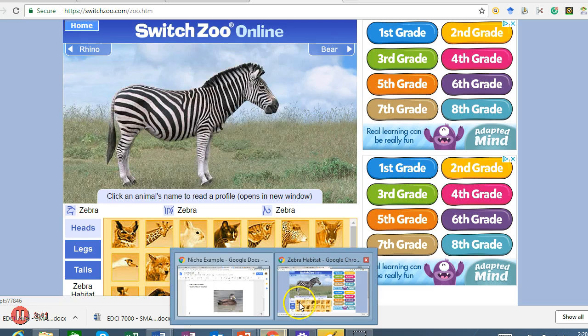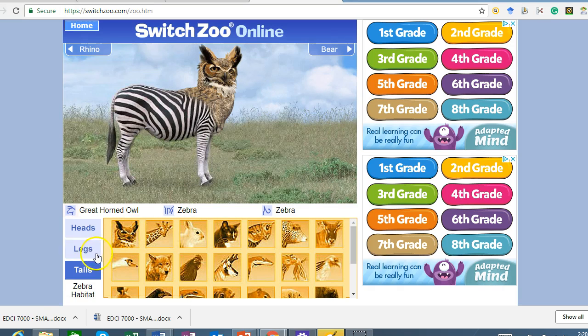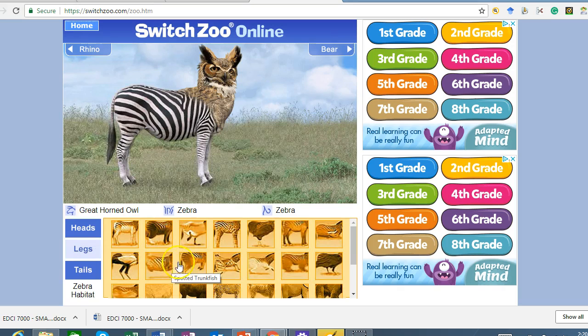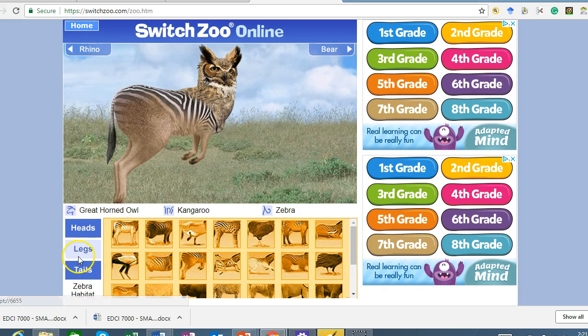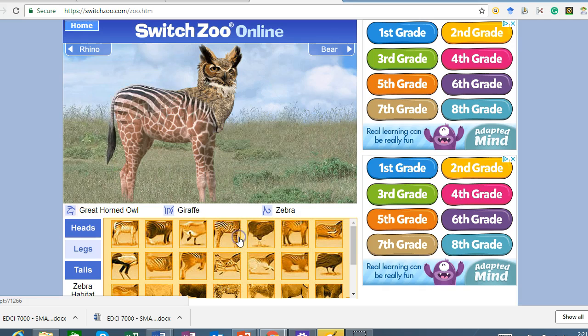Your other assignment was the zoo, the Switch Zoo. Okay, with the Switch Zoo, to help you guys out, let me create one real quick. I'm going to create something totally awesome. Well, close to awesome as it's going to get for today. Oh, wow. Let's try something different. A giraffe. I like a giraffe there. All right, so I have the face of a great horned owl. I have the tail parts of a giraffe. The body of a giraffe, legs, and a zebra.